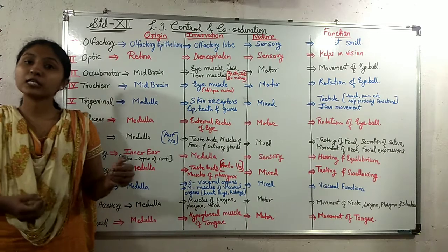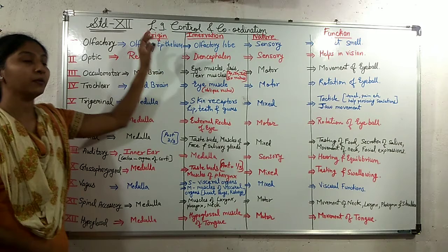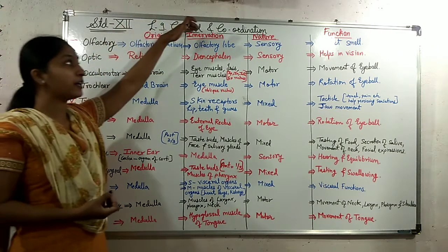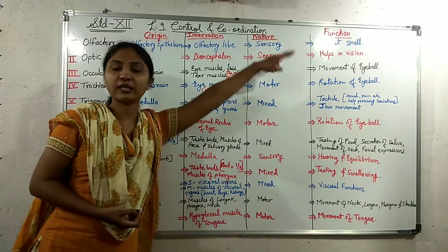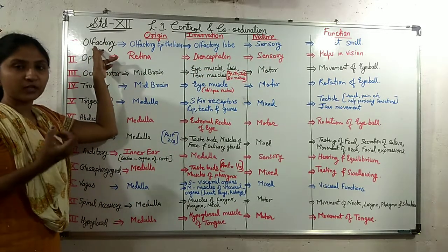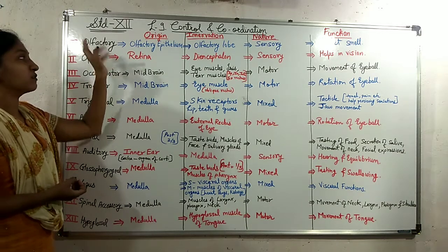Now we will discuss the functions of the cranial nerves in a tabular form. We will discuss the origin of the nerves, their innervation, meaning where they supply to, their nature, and their functions. The first pair of the cranial nerves is the olfactory nerves.